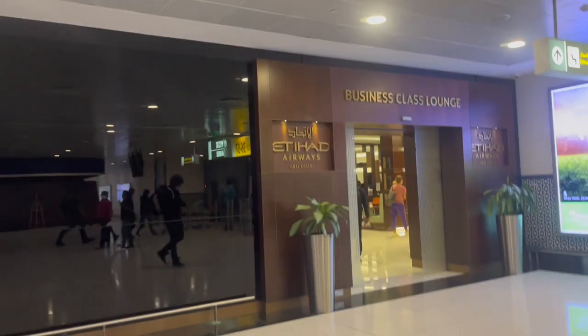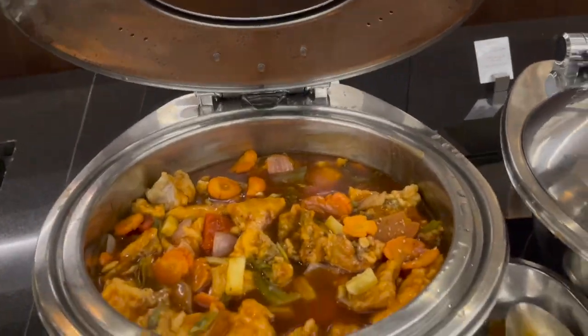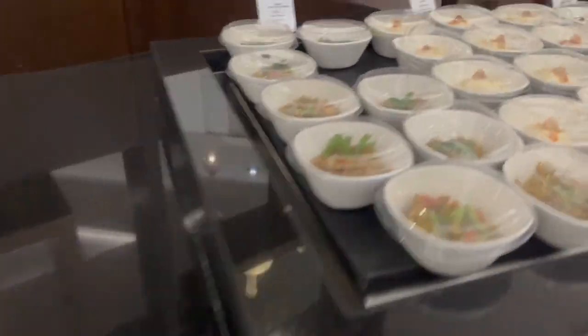After the duty-free area, I just went straight into the business class lounge. There's a lot of selection of food and drinks. I'm not going to be able to show you everything, but this is what you can see. There's a number of things.